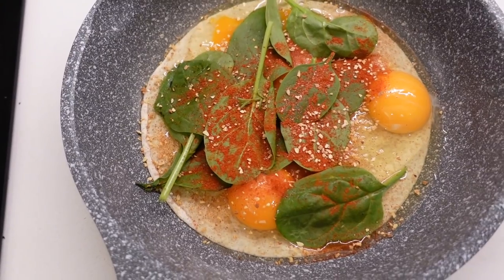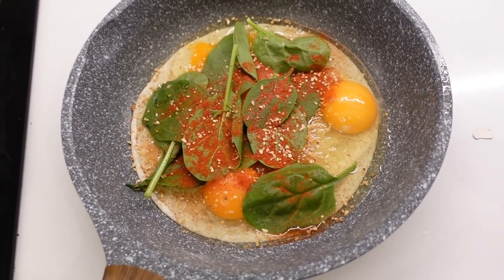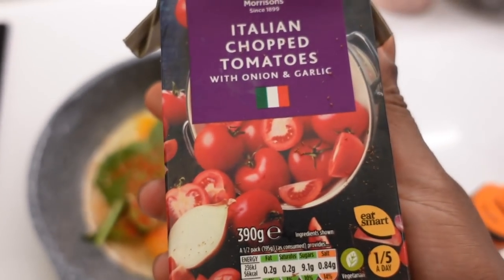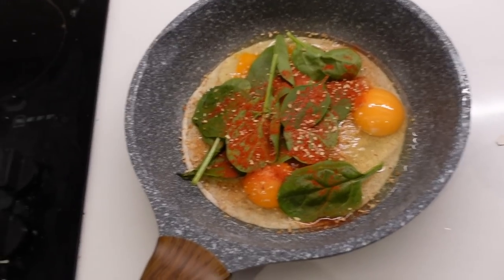I'm making my, it's like a signature breakfast I make. It's basically a tortilla. I've only got 3 eggs left, so 3 eggs, spinach. I'm gonna add some Italian chopped tomatoes. These are Morrisons, and then I add some mozzarella on top because that's the only cheese I have.